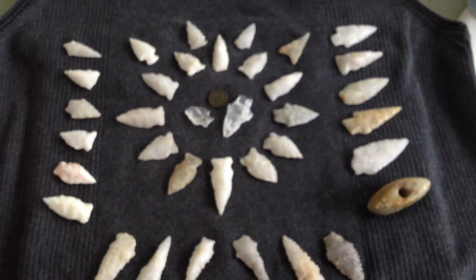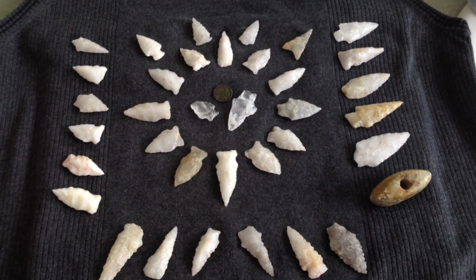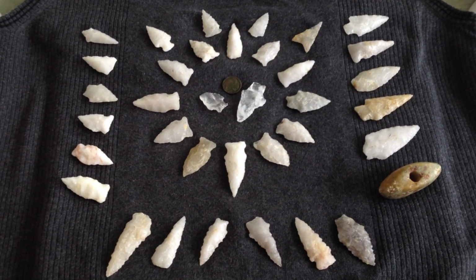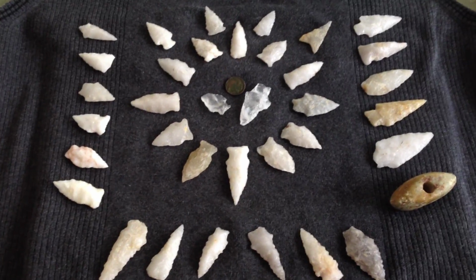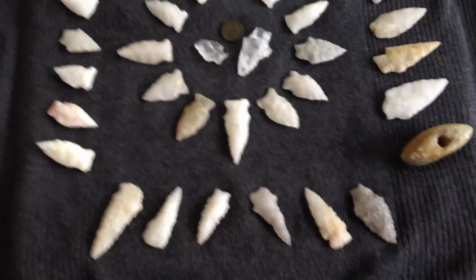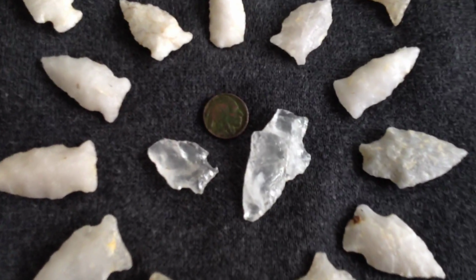Take a look at this and listen to this for a second. I've had some requests come in over and over about the quartz here in eastern North Carolina. I've shown a general mix of quartz points, but today, as I zoom in on this selection, we're going to look at some of this closer.